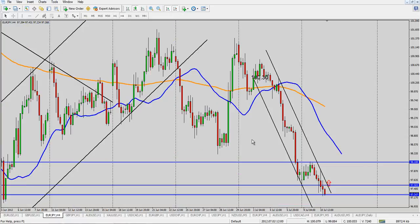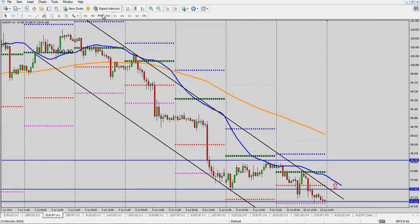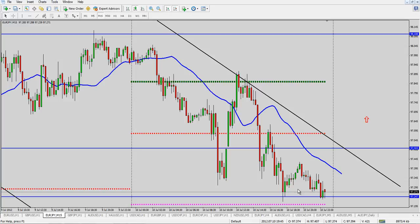It's been bouncing in that channel very nicely. It's coming down into some support here. There's definitely support, so that's going to put up a little bit of a fight. But you can see here on the smaller time frames, it's just kind of bottoming out here around 97.25. So probably a good clean break of 97.20 should get this pair going further down.